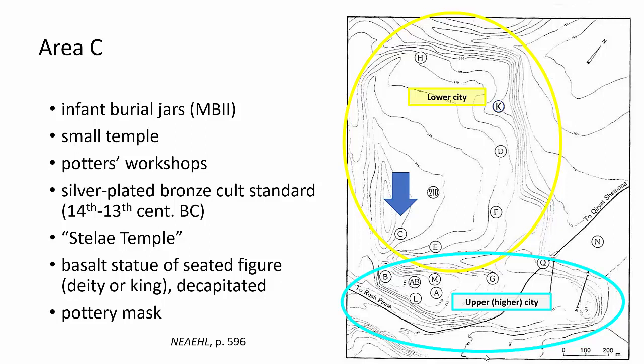A more modest-sized temple compared with some other temples at Hazor. Workshops indicating pottery activity. In a moment you'll see a picture of a cult standard that is silver on bronze, dating to the 14th and 13th centuries. And then a structure known as the Stela Temple. In a moment you'll see why.